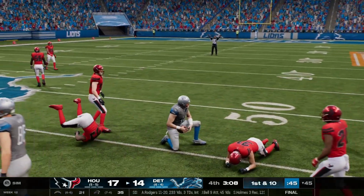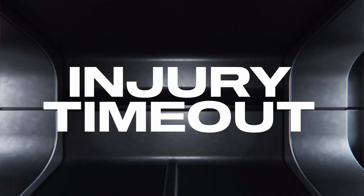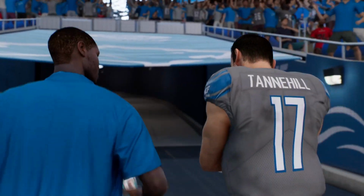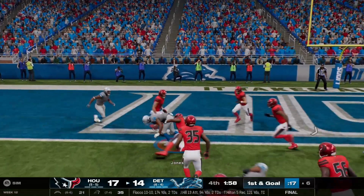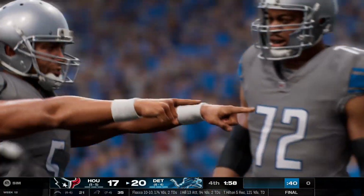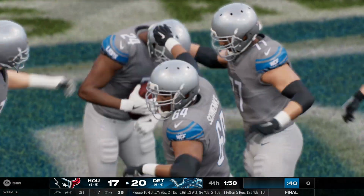3:08 here in the fourth quarter. Can Detroit get a touchdown to take the lead in this game? But right there, Ryan Tannehill gets injured. So we have Drew Stanton coming into the game. And Drew Stanton hands the ball off to Felix Jones for his second touchdown of the game. There he is celebrating.